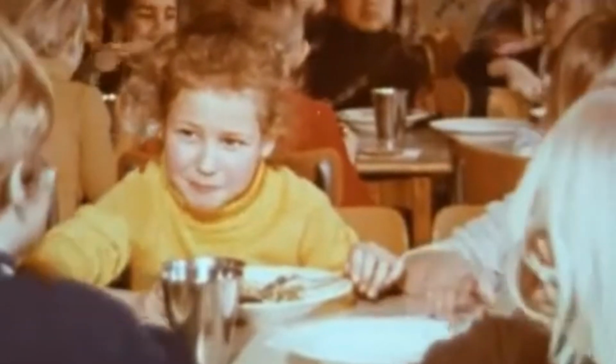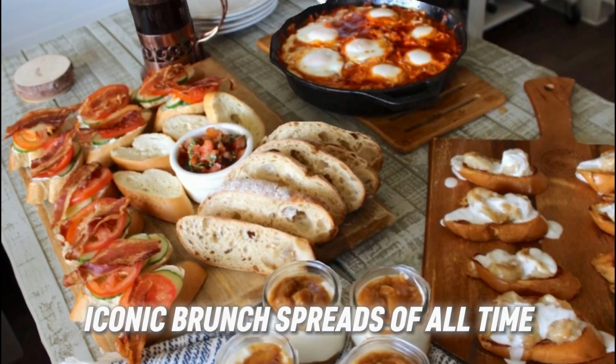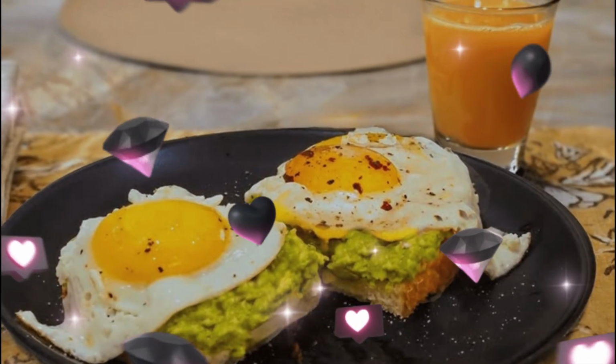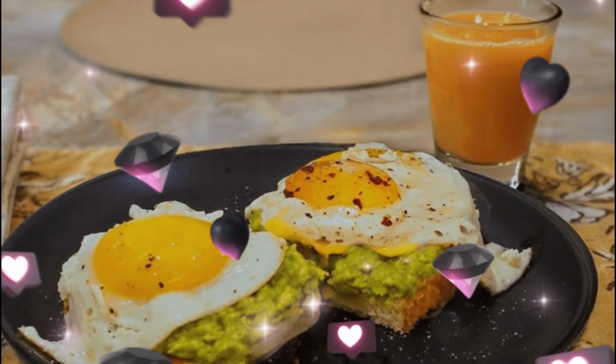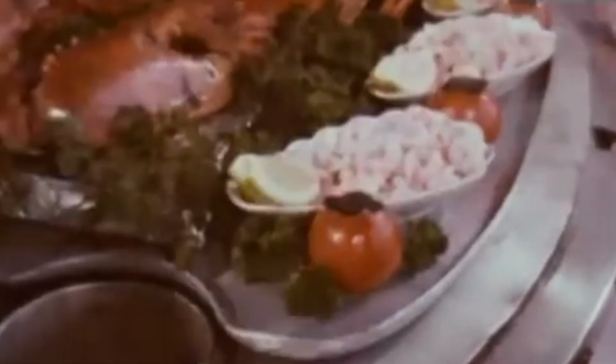The 1970s, the era of avocado green kitchens, shag carpets, and some of the most iconic brunch spreads of all time. Before avocado toast and bottomless mimosas took over, brunch in the 70s was a comforting, indulgent affair, filled with retro delights we'd love to see make a comeback.